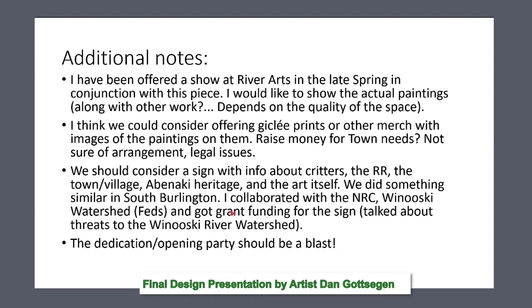I love that idea. So Jay Clay prints, we can do prints of the paintings. That's a whole other thing. And then we were talking about sign information. If there's signage, we did signage in South Burlington that talked about the threatened watershed because the Potash Brook is part of the Winooski River watershed, which is threatened. We could really do it.